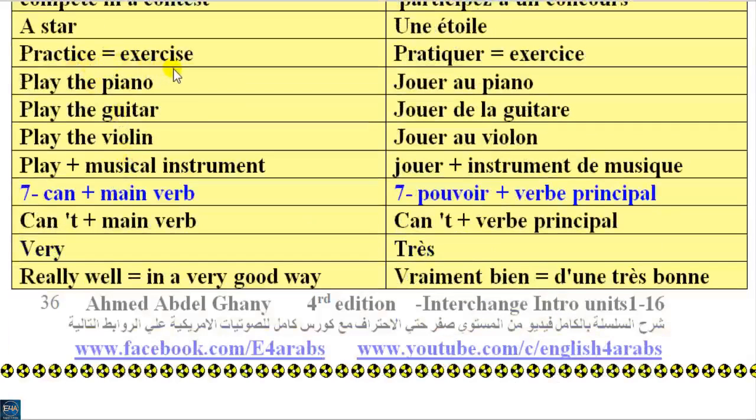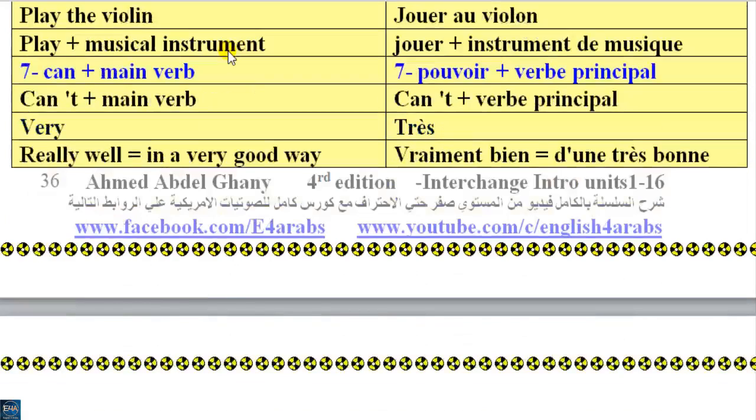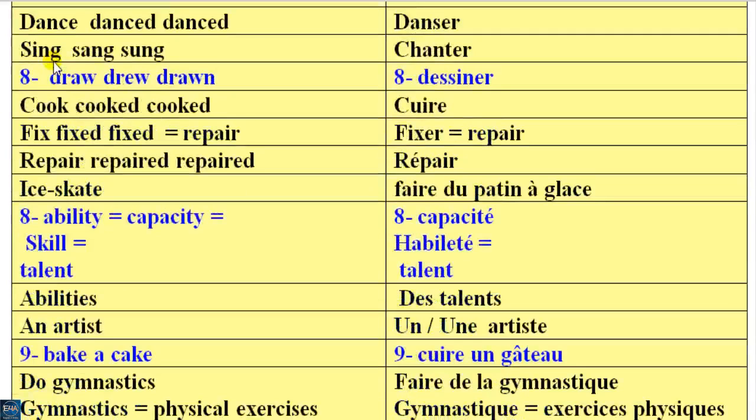Practice. Exercise. Play the piano. Play the guitar. Play the violin. Play plus musical instrument. Can plus main verb. Can't plus main verb. Very, really well: in a very good way. Dance, danced. Sing, sang, sung.